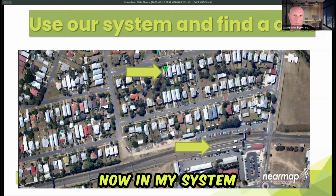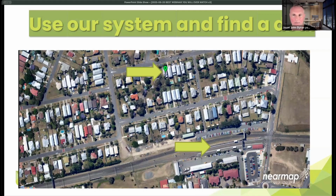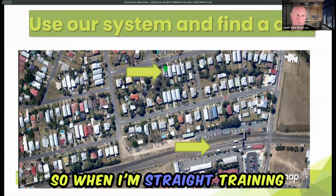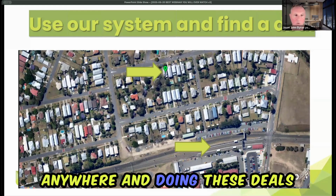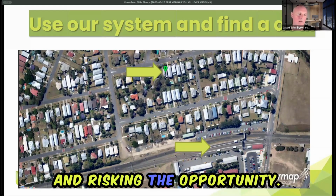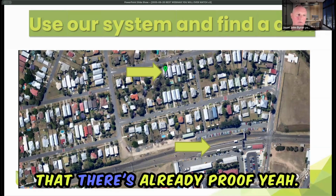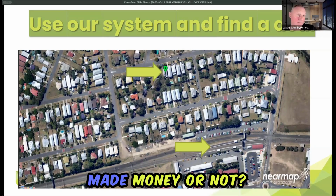Now, in my system, I have something that I invented, a phrase called PTR. PTR stands for proven track record. So when I'm training my students, this is what we look for. Darren, I don't want to be going anywhere and doing these deals and risking the opportunity. We're only going to go to areas where there's already proof. It's all there. You can see it. Now, do we know if they made money or not?